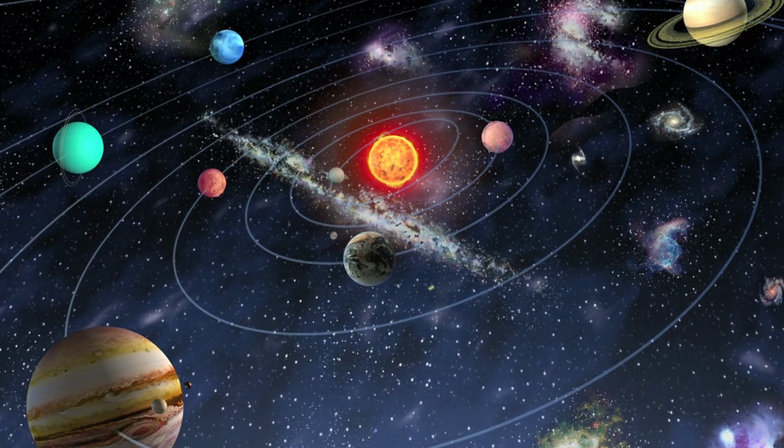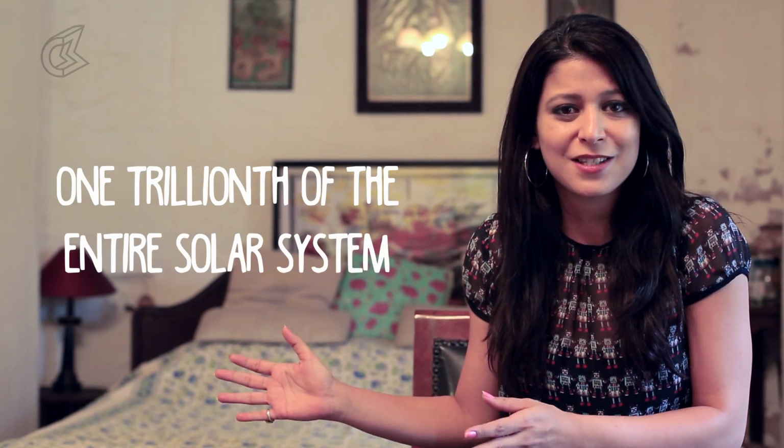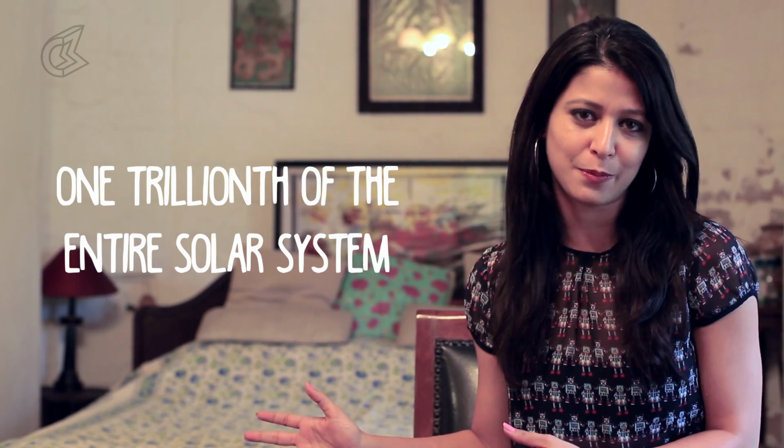So going back to that chart of our solar system, if we had to take all these planets, the asteroids, the comets, those little rocks, all of it and put it together, in reality, it occupies only less than 1 trillionth of the available space.